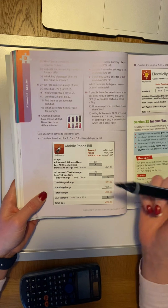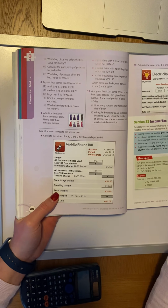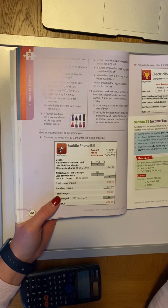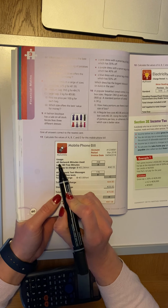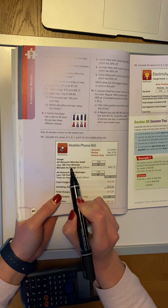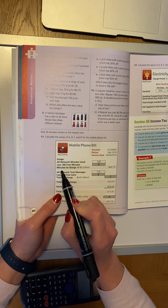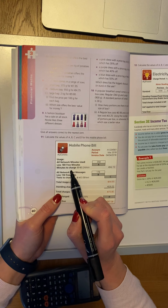So the way a bill works, for the usage especially, and this works for all kinds of household bills like electricity, gas, etc. You have your usage. So all your network minutes used, there are 358. There are 180 free minutes, so that's the free amount of minutes that you get, and then you are left with the minutes to charge.